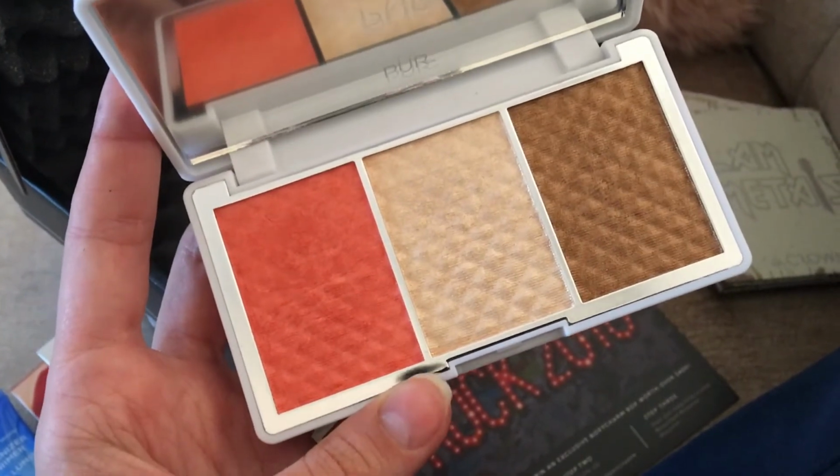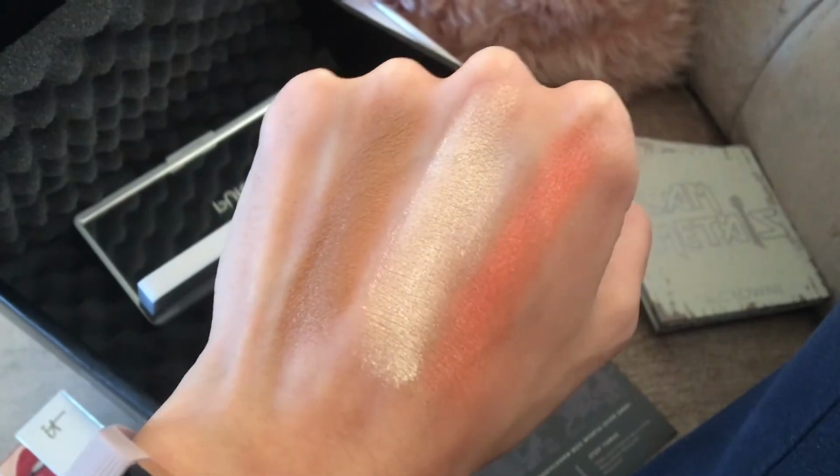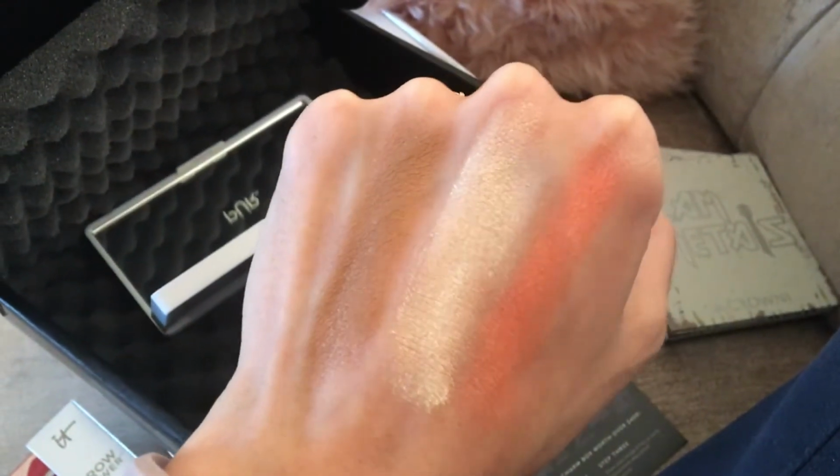Let me give this a swatch so I can show you guys what this looks like. So these are the 3 shades swatched out. They're all very metallic. They all did feel very creamy, but also kind of chunky.